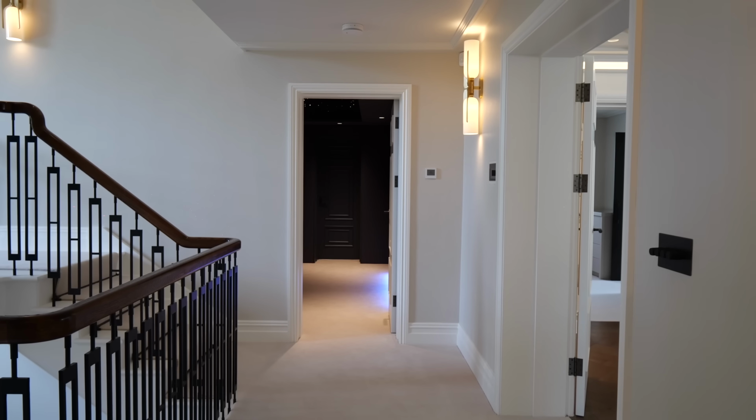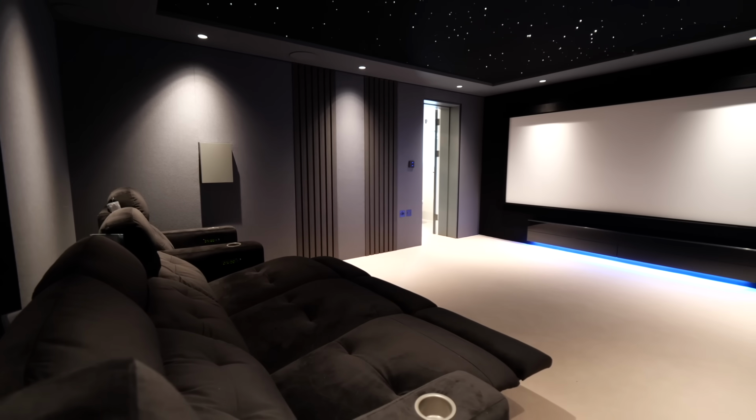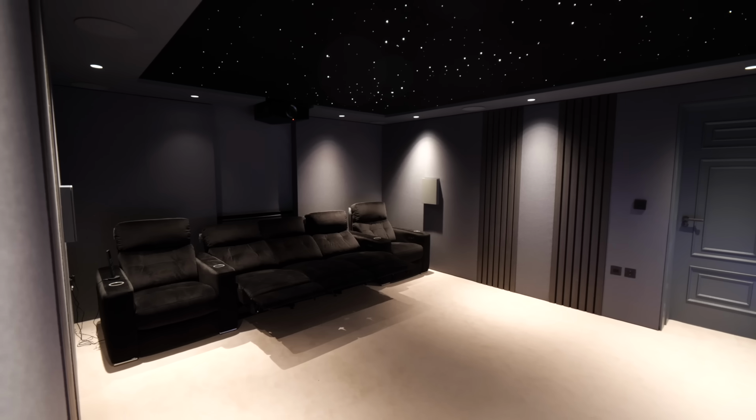And here we have a cinema room. We actually didn't have much to do with the design in here, but I totally get how with a home of this scale, it's a really good idea to have one for the family.